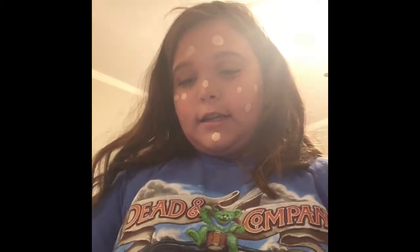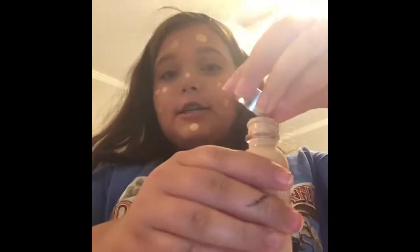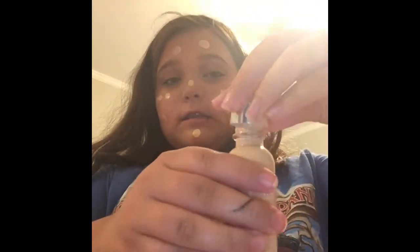Okay, what I do is I touch it like that. Do 3 dots in each area. And then for your chin and forehead you do 2, nose you do 1, and chin you do 1. Okay, I'm wiping it off with my finger. Pouring the excess foundation back into the bottle.